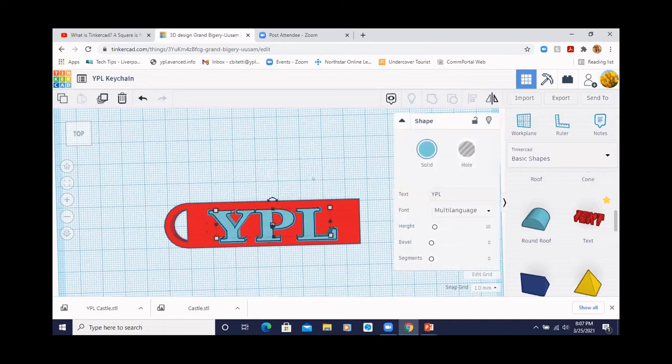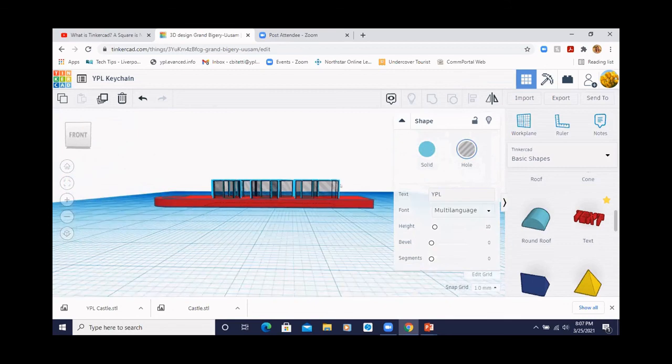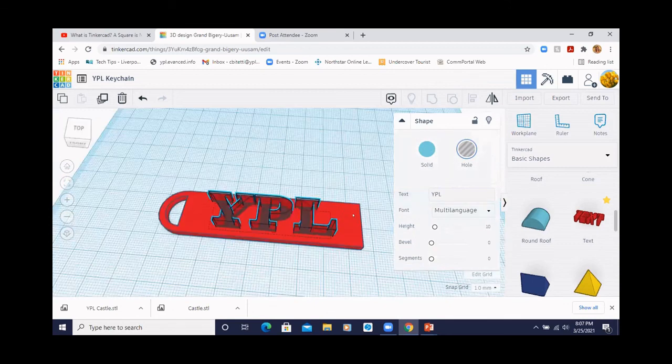Okay. The other thing that you can do with your text is you can make it a hole. So if I click on my text, which I am because my boxes are there, and I say hole, now it's going to be a hole. So you see here, now that's kind of clear. Those letters are no longer solid. They're clear. They're a hole.